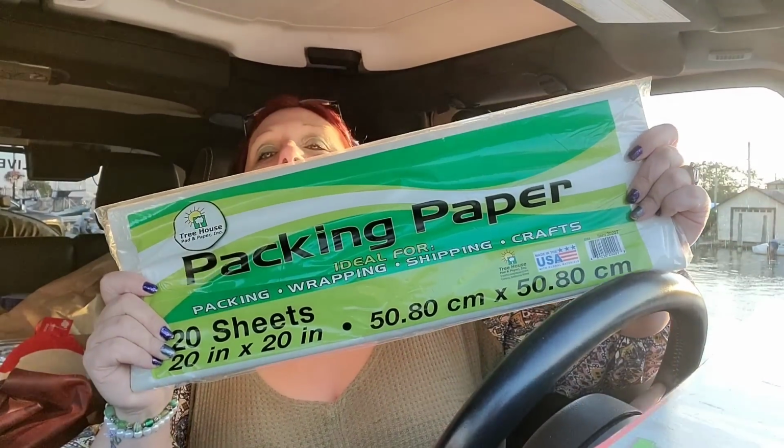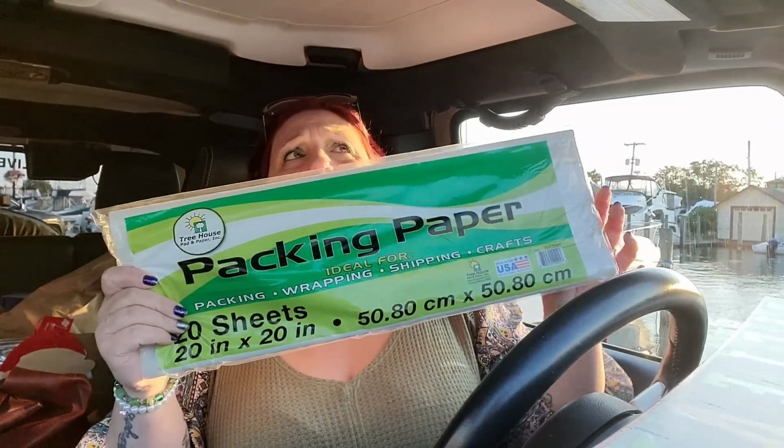I did pick up this packing paper. Actually, I think 20 sheets is not a terrible deal, to be honest with you. It's pretty fair in the whole packing, wrapping, shipping, crafting paper type of world. I have gotten better deals buying a lot more paper in bulk on eBay. Things like shipping supplies, packing supplies, bubble wrap, bubble mailers, even those really cute ones that Dollar Tree has in all those awesome metallics.